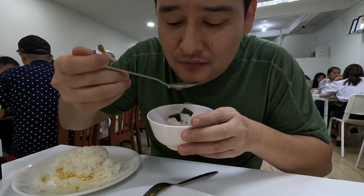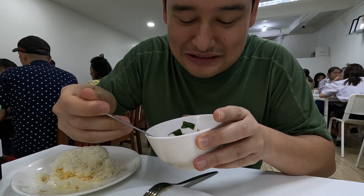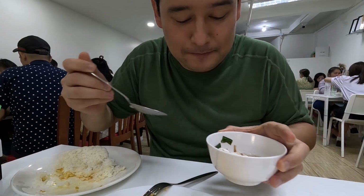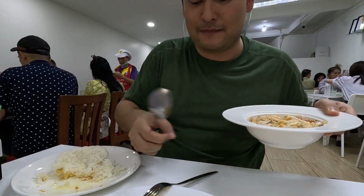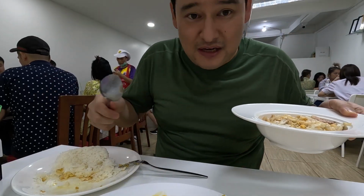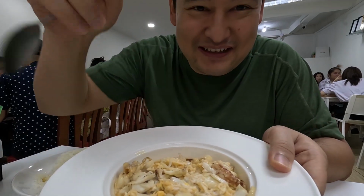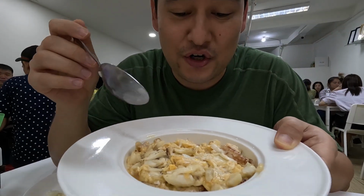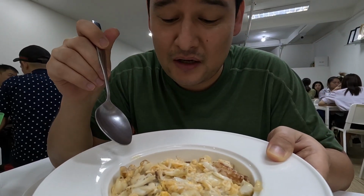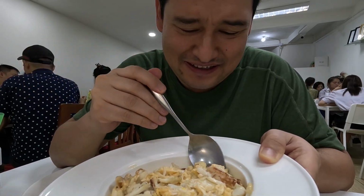It's an herby, super sour. And then this other dish we ordered, you're gonna have to play musical plates a little bit, guys. Sorry. But this other dish we ordered is like a soft omelet, also with crab. So we had a lot of eggs today, actually.